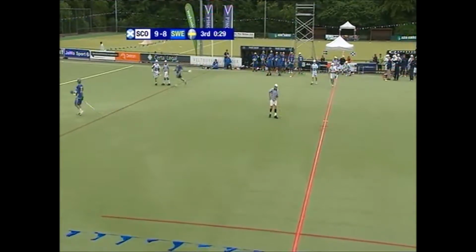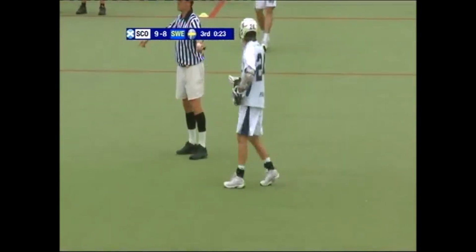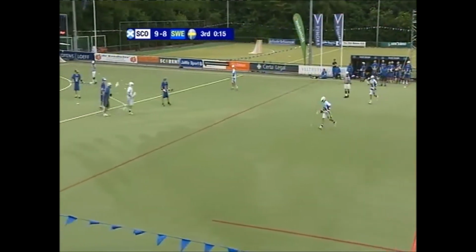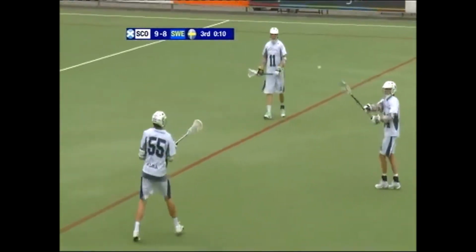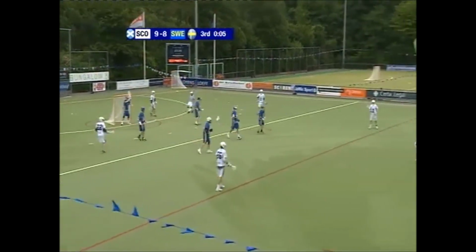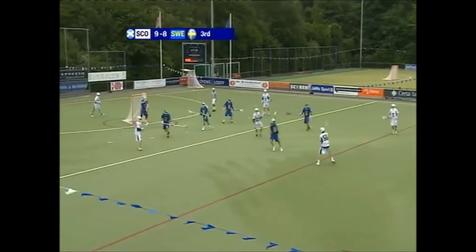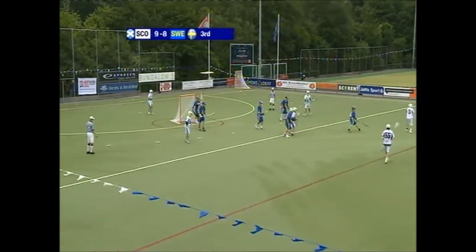And now the Scotland penalty will be released, and Sweden will have a man in the box. See if the Scottish man up can be as effective as the Swedish. Score is Scotland 9, Sweden 8 in the third quarter. This is Carey to Kacher, to Vickers, to Hayway, to Fair. And this time Crawford is on the crease. Hayway to Fair, back to Hayway.